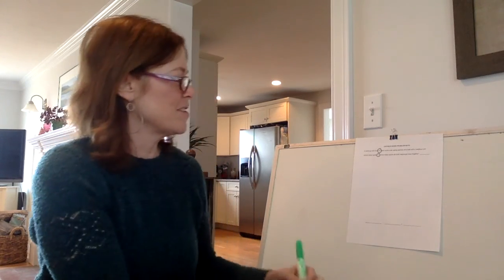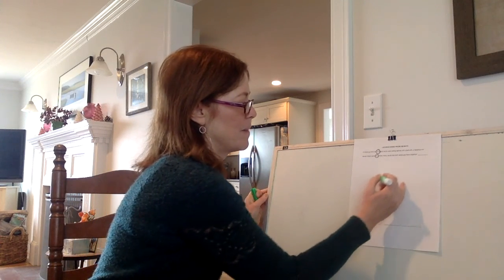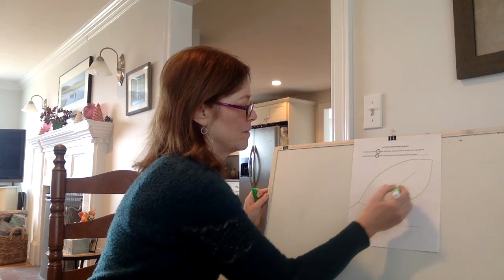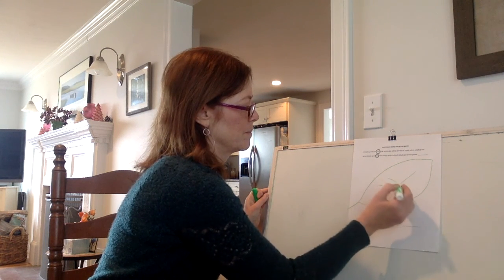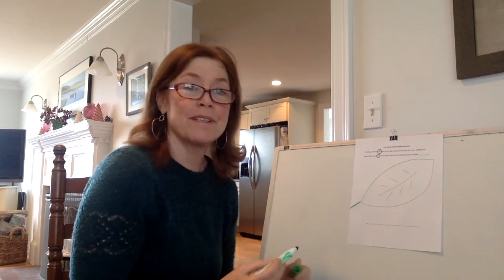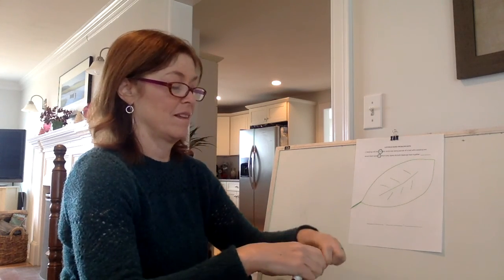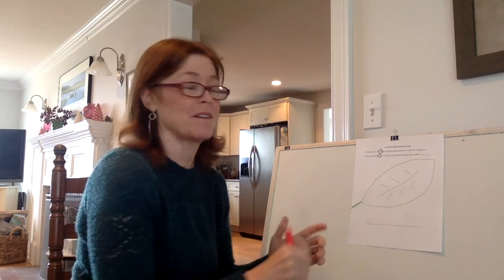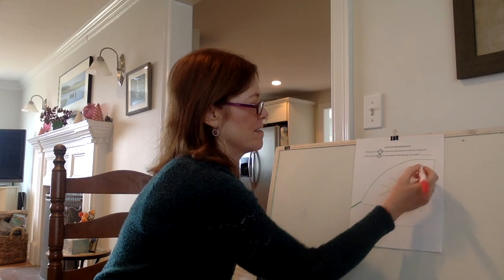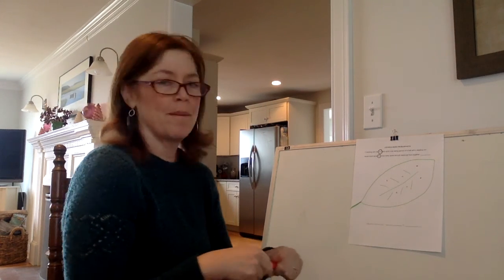Okay, so I think I'm going to start and I think I'm going to draw my leaf first. So I'm going to kind of make a really big leaf down here. And I'm going to put some aphids on it because it's in the story. And we know that ladybugs are so good for farmers because they eat these aphids that are not good. They're pests. So put a couple aphids on there. And then I'm going to draw my ladybugs.